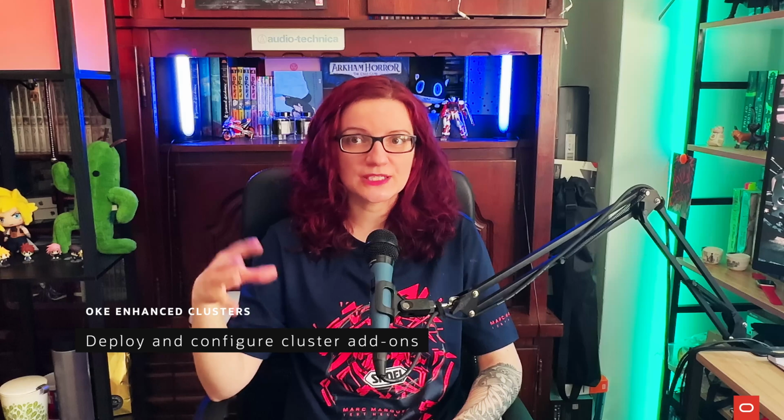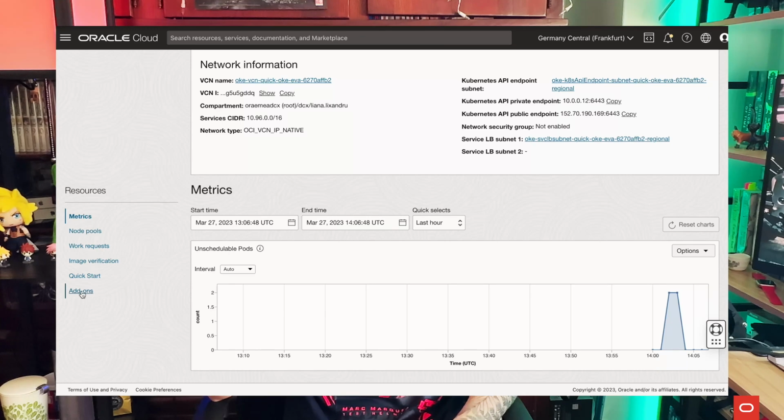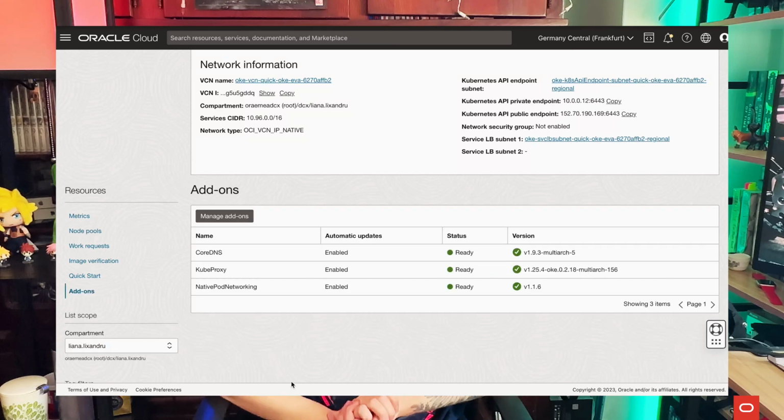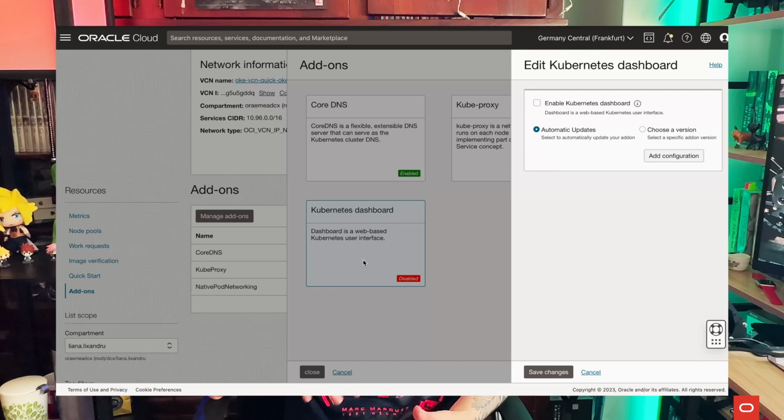Like I mentioned before, you can now use OCI to configure and manage cluster add-ons. These are software tools that support and extend the functionality of Kubernetes clusters. Some cluster add-ons, such as Core DNS, are essential for a cluster to operate correctly, whilst other cluster add-ons, such as the Kubernetes dashboard, are optional.